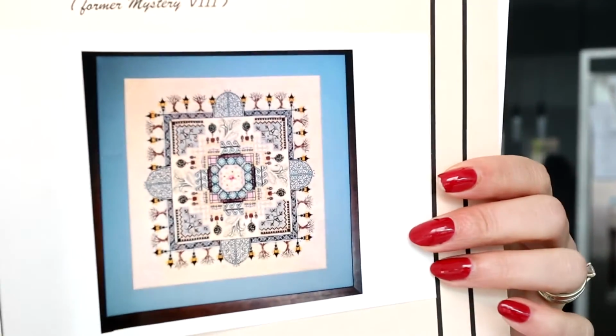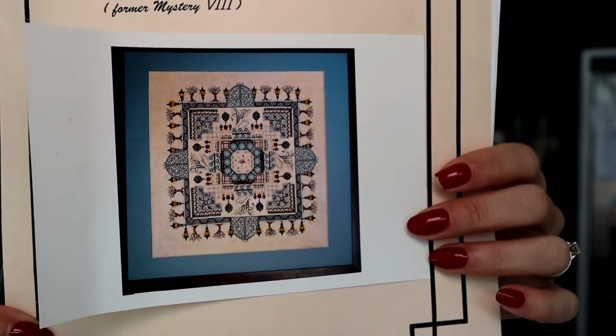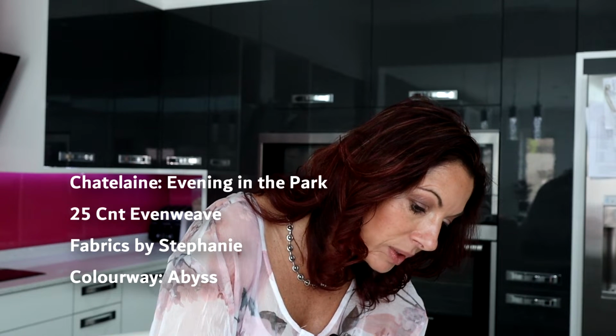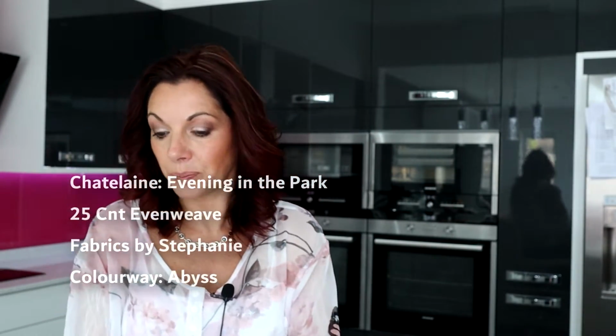This is what it will look like, which of course doesn't do it any justice whatsoever until you actually see it. I'm trying to remember what this one was stitched on. Let me remind myself, because you'd think I'd know because I've told everyone so many times. So this one is stitched on fabric by Stephanie, 25 count in the colourway Abyss.